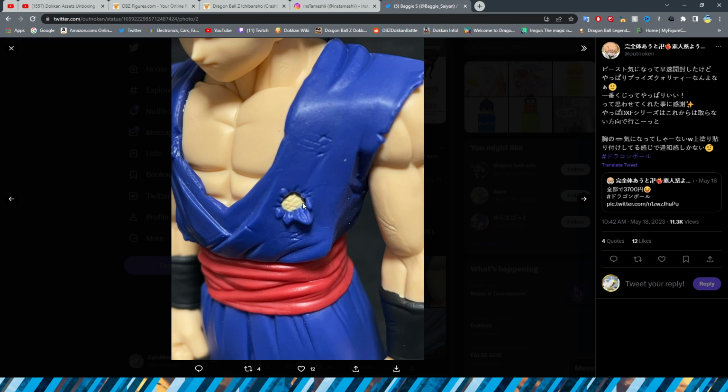But you can tell that that is definitely the route that they went for this, because holy cow, that does not look good. And where is that supposed to be? Is this just supposed to be a mark on his skin? I don't know.